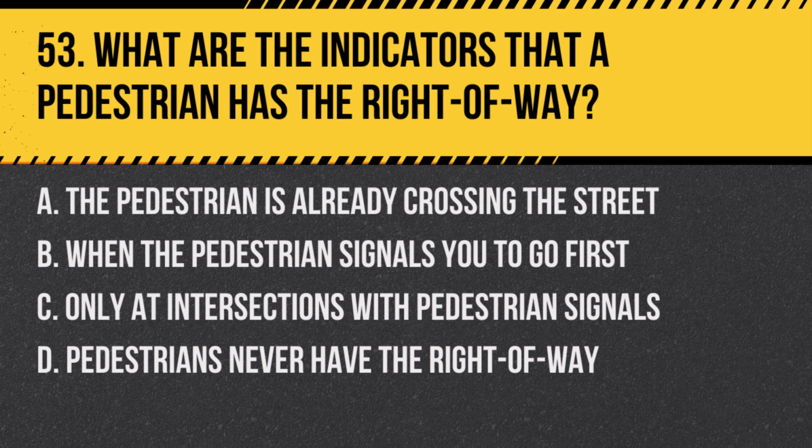Question 53. What are the indicators that a pedestrian has the right-of-way? A. The pedestrian is already crossing the street. B. When the pedestrian signals you to go first. C. Only at intersections with pedestrian signals. D. Pedestrians never have the right-of-way. Answer: A. The pedestrian is already crossing the street. Pedestrians have the right-of-way at all marked or unmarked crosswalks at intersections, unless otherwise indicated by traffic signals.